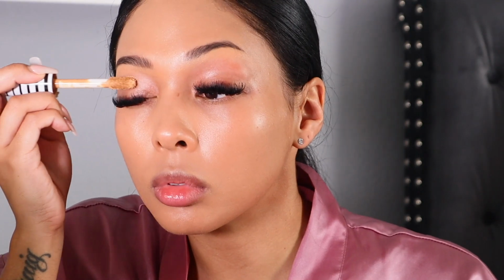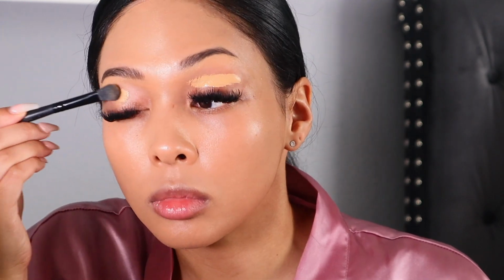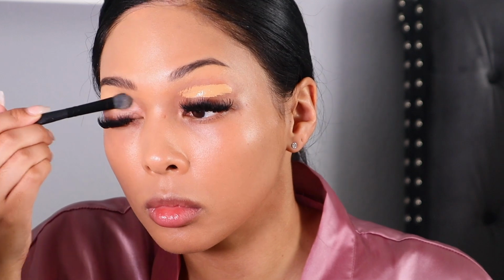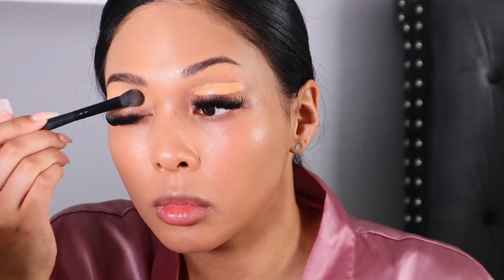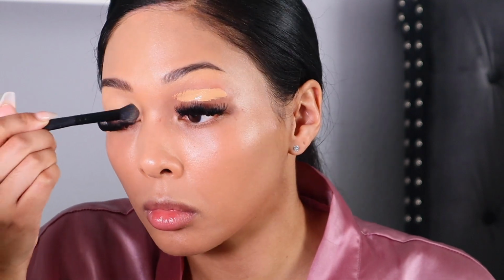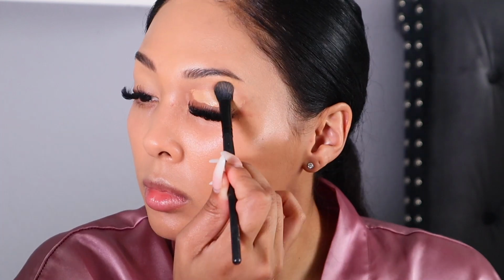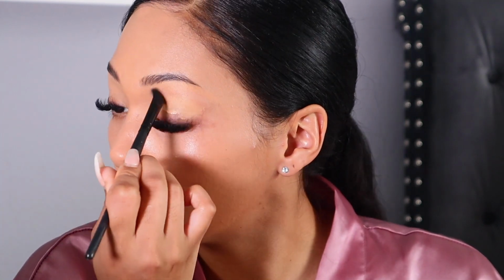Now I'm going in with the Covergirl Trublend Undercover Concealer in the color Golden Amber, just to conceal my eyelids a little bit before I add eyeshadow, and this will actually make my eyeshadow pop a little bit more. I love doing this with this concealer because it covers really well, and it's kind of like my skin tone already.